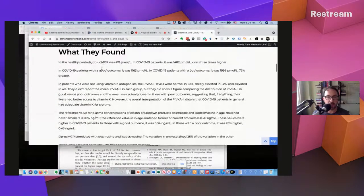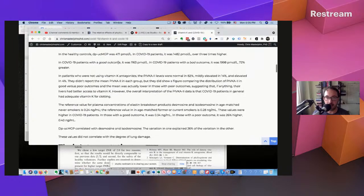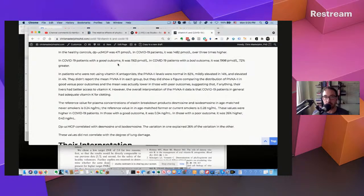Okay, so what they found was in the healthy controls, DP-UCMGP was 471. In COVID patients, it was 1482. So that suggests that COVID-19 patients had 3 times higher of this marker of blood vessels not having enough vitamin K to protect themselves from calcification.